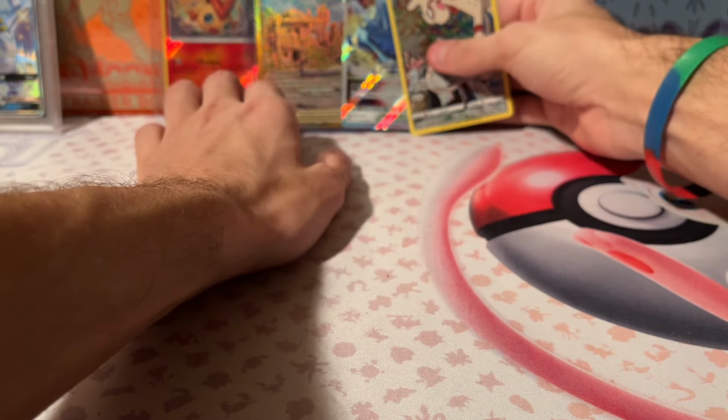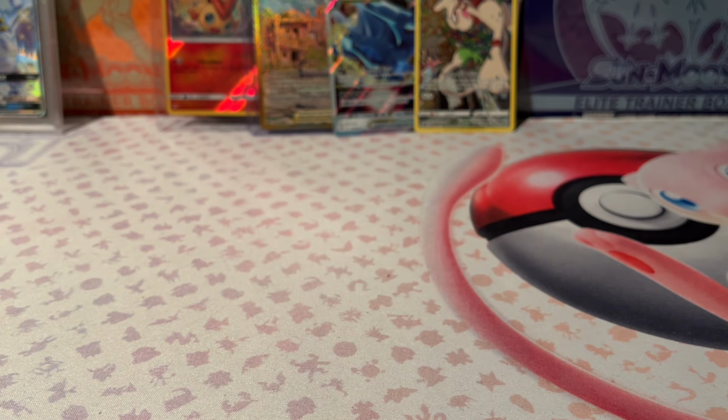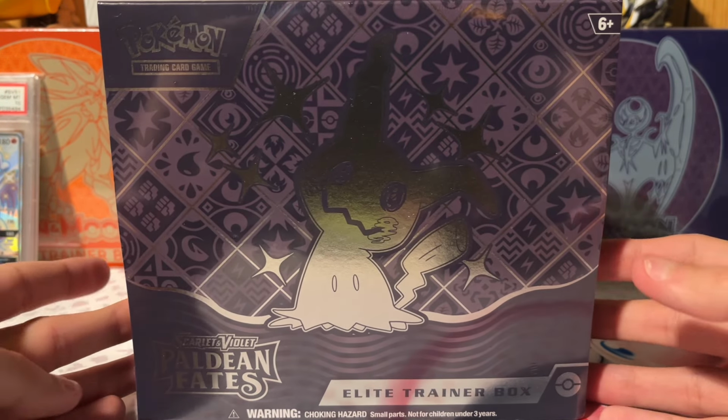Now let's go ahead and get on to the Elite Trainer box for Paldean Fates. All right, here we are. Scarlet and Violet Paldean Fates release.